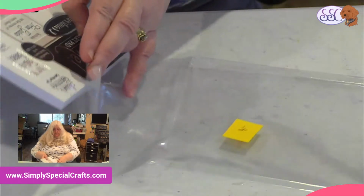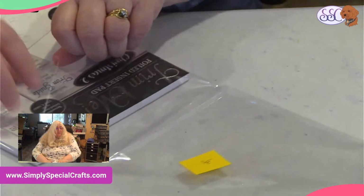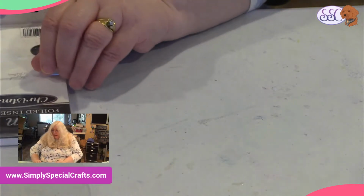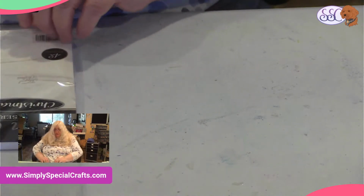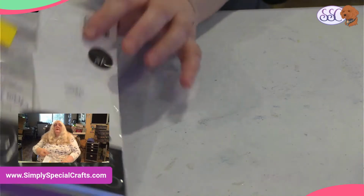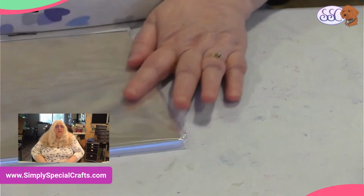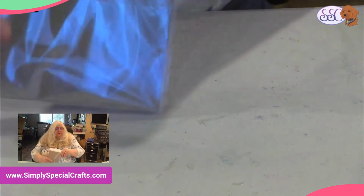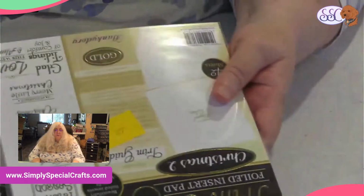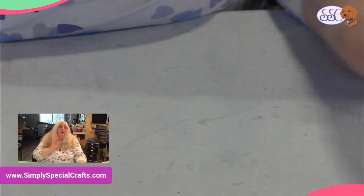We have these in both silver and gold. I got a lot more silver than I got gold. If you want one of the gold, be sure and get it pretty soon, because I don't know how long they're going to last. The rest of the gold was in the box that went missing. So I will eventually get more. I just don't know how long.